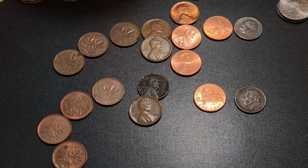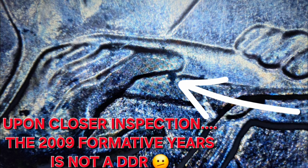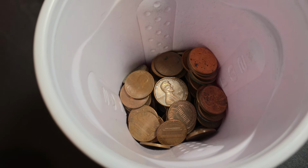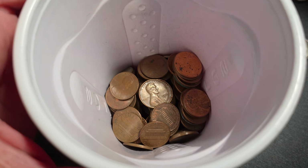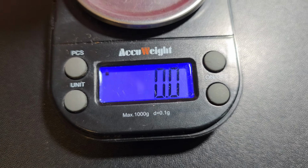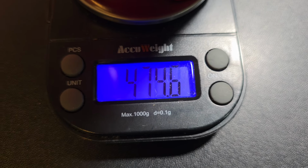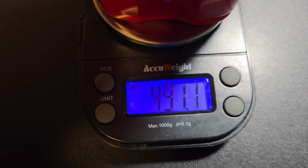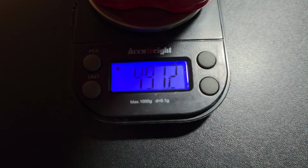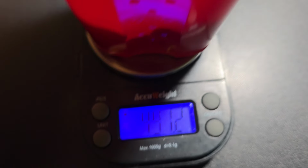We'll end this off with our copper weigh-in. So I'll be right back. All right, here we go. You think we'll, no way. So I'll say this is like low fours. 420-ish maybe. I don't know. 460-ish. Mid fours. Ooh, high fours. 491.1. I'll take it. Put that in our copper jar. 491.2. And that does it.